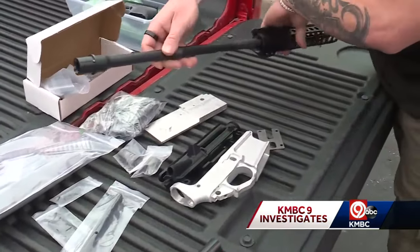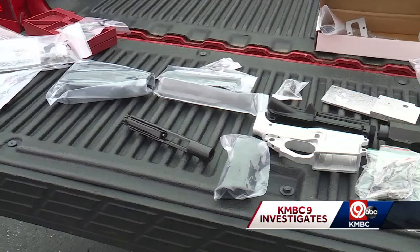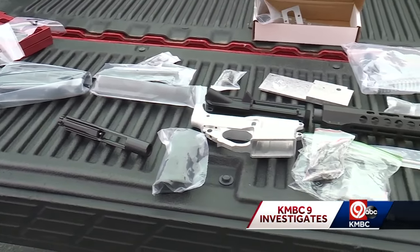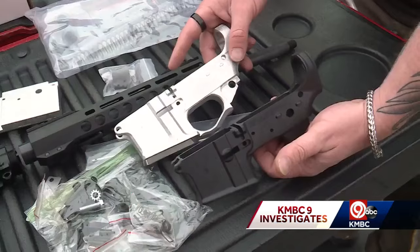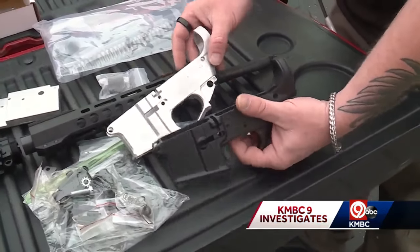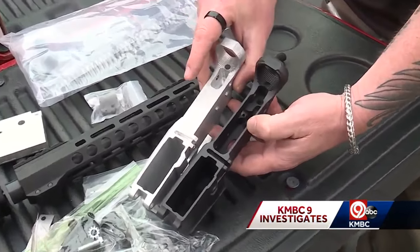Besides the pistol kit, Bitler also showed us a kit for an AR-15. When it comes to the AR-15, there's 157 different parts for it, and each one of them has its own place, its own pin. It is a nightmare if you don't have the right tools for even doing it. The major difference is in the lower receiver. The kit would require hours of work, milling the trigger well, cutting holes.